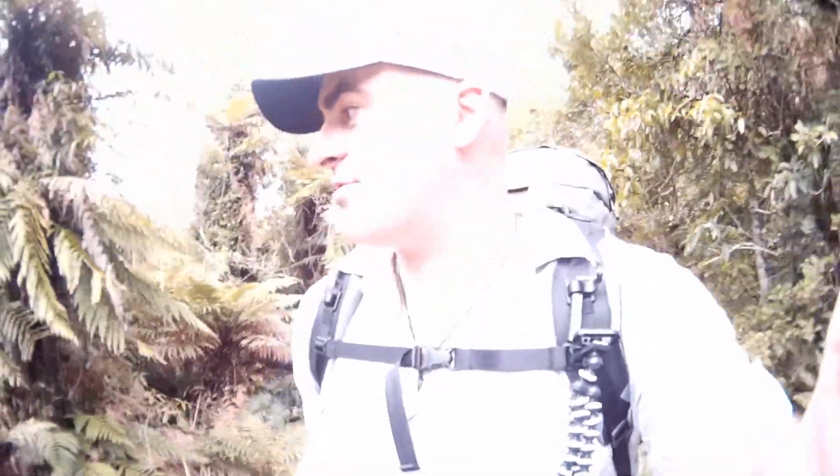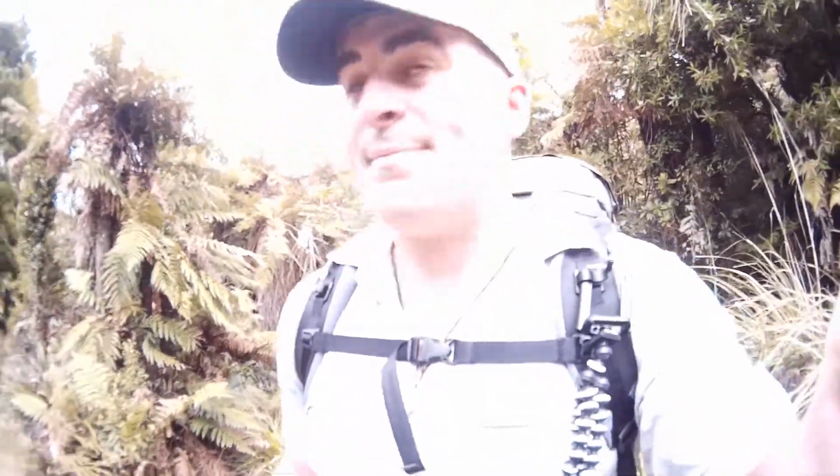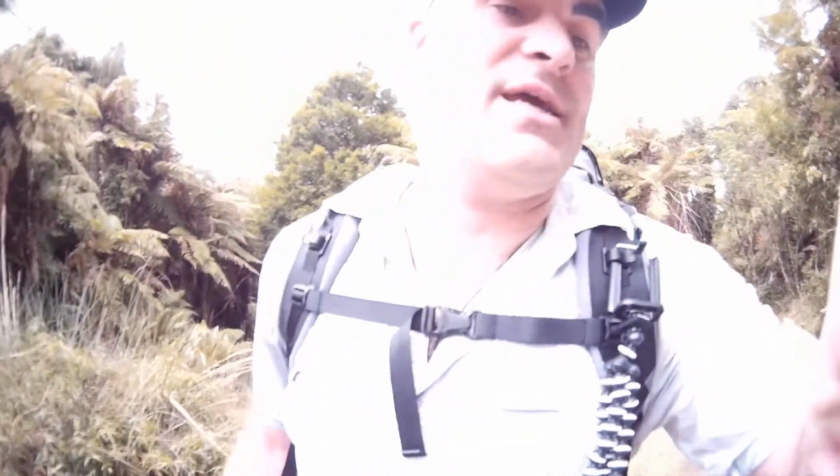Coming up on Hurunui Hut. So this hike should have taken me about 2.5 to 3 hours, and because I got lost, it has taken me 4 hours and 12 minutes so far.